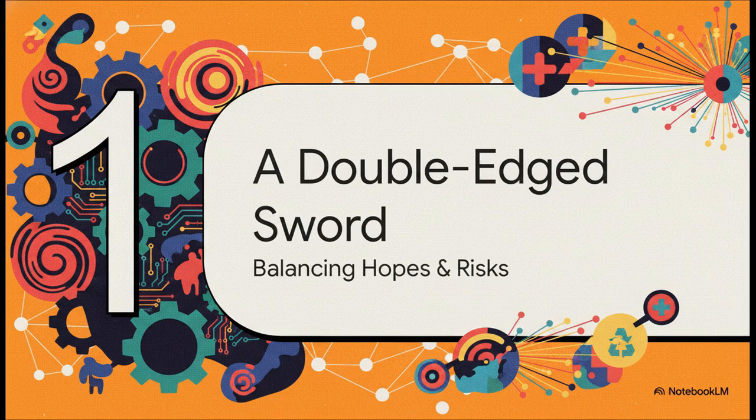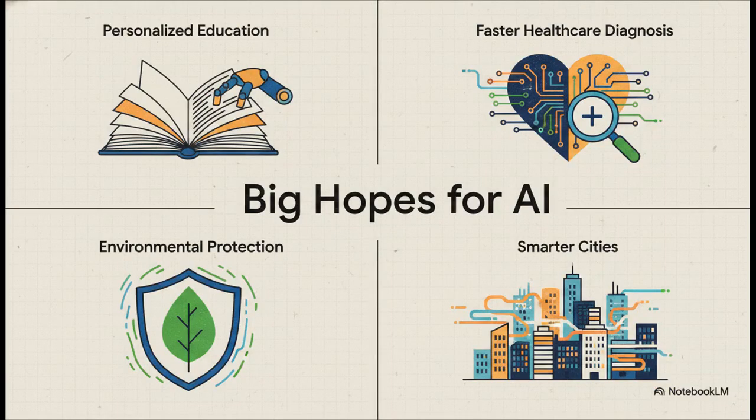The source material really paints this incredible picture of a future where AI could help us solve some of the biggest problems humanity's facing. I mean, just think about the potential here. It's kind of mind-blowing. We're talking about a world with a personalized tutor for every single student, or doctors getting diagnoses way faster, or even using all this data to protect the environment and make our cities run better. The possibilities are just huge.